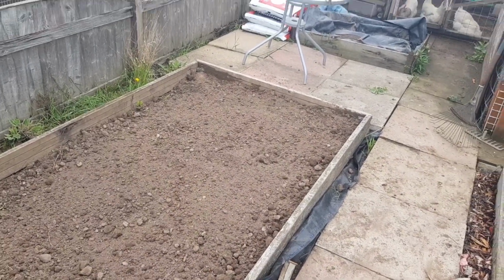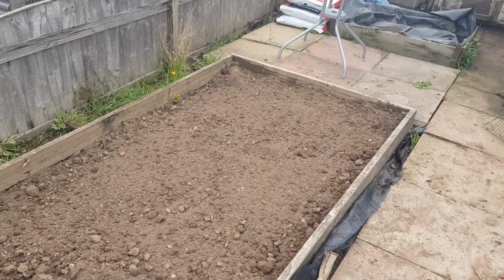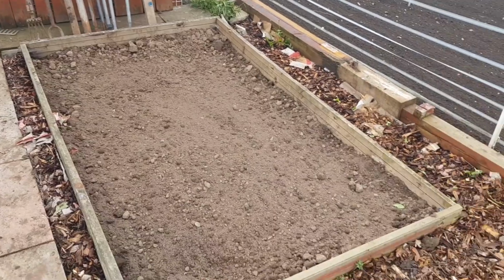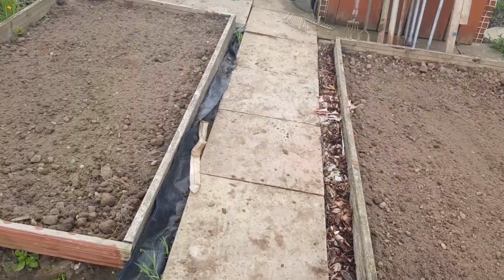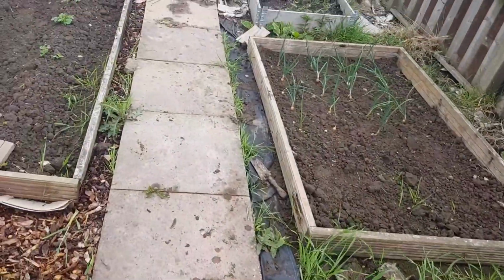and hopefully that'll stop robins. Hopefully that'll stop the slugs and snails getting at it. But yeah, that's the plan so far. And then I'll crack on with repotting the herbs. And then do a bit of weeding from there.